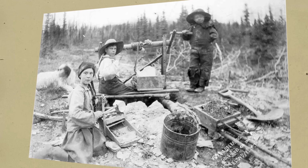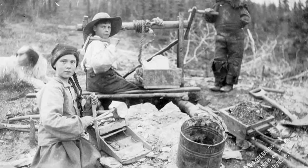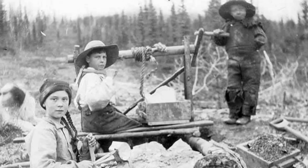3 children work sieving sand in a gold mine at Dominion Creek in the Yukon region in 1898. The scene shows child labor during the gold rush when entire families sought their fortunes.